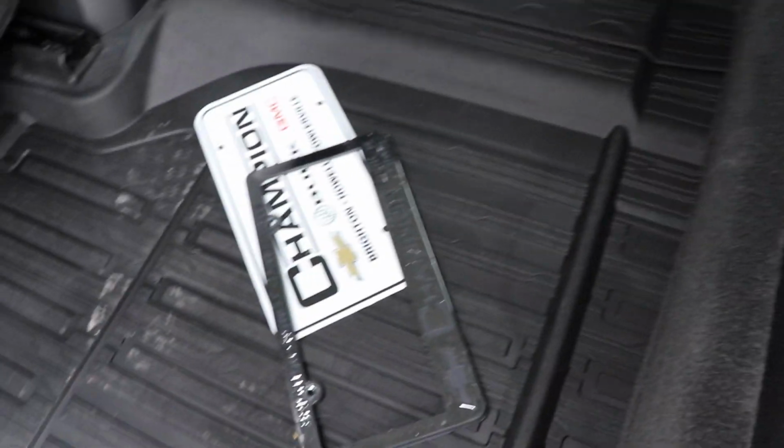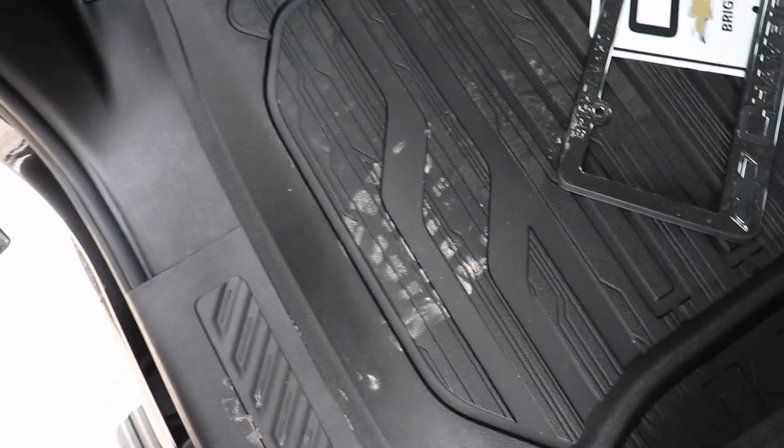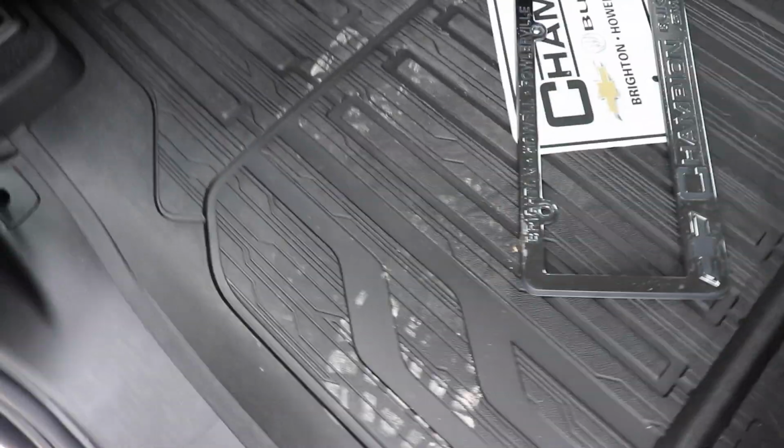Now these seats do fold up, and this particular one does have under-seat storage as an option. This also comes with the GMC floor liners, which has this lip right here, so if a fluid does spill on the floor, it's not going to get to the carpet. And it goes up underneath the seats pretty far as well. And it also has a lip right here, so all the fluid can spill out of the vehicle.